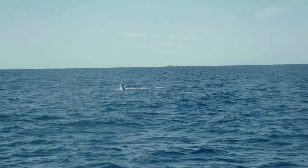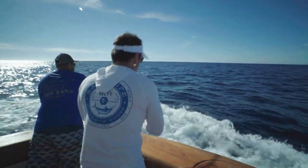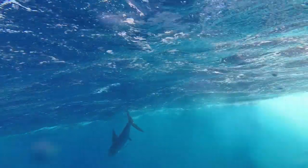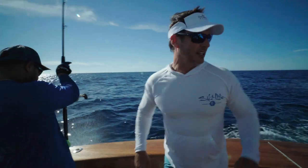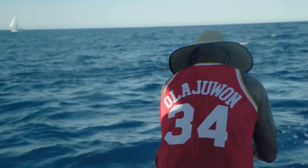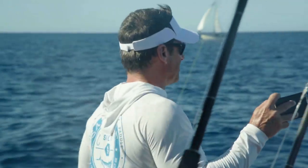All right, CC, now we're gonna back up and we're gonna close the gap. Got the leader, got the catch, came off right there, perfect. Woo! Good job, man. Two marlin, right on the leader. Now we gotta work on CC's. That's CC striped marlin fishing in Cabo.